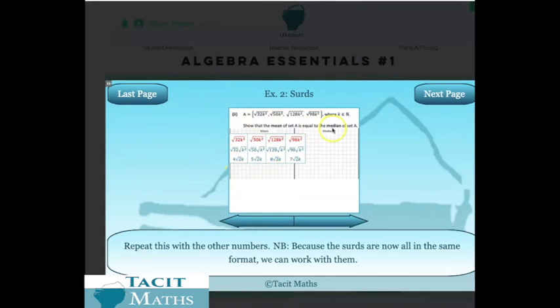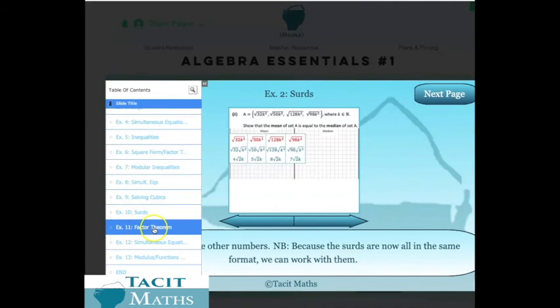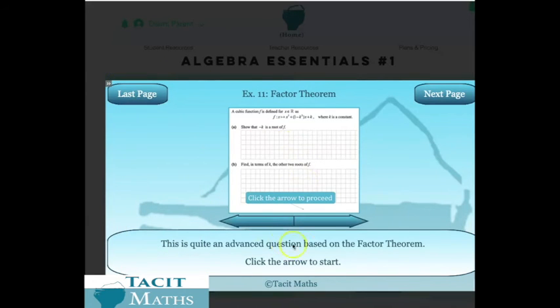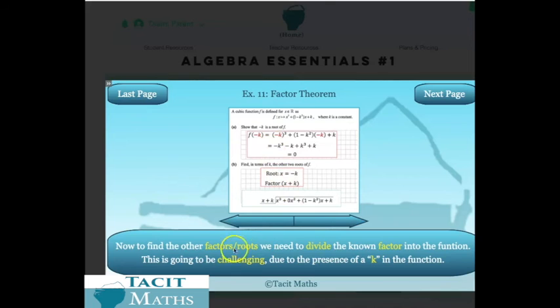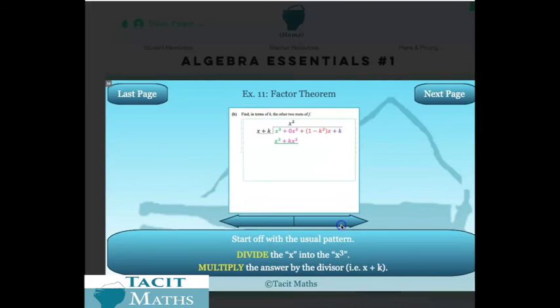Now, as I explained earlier, you have the e-learning module that has your solutions, and if you just want to jump straight away to one particular question, let's say it's exercise 11 on the factor theorem, you can use your table of contents up here, and that will bring you straight to that. And you can either just fly through and find what the solutions are if you want, or if you want to get an explanation of each question, the explanation is down here, and this will explain exactly each step that will help you on your way.